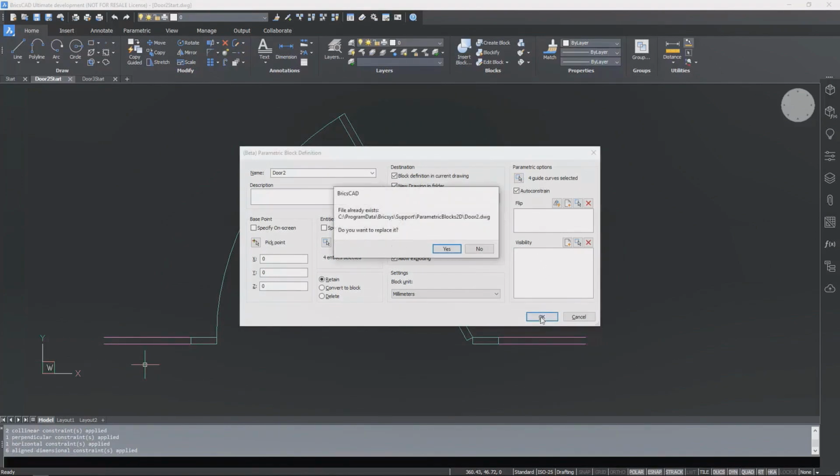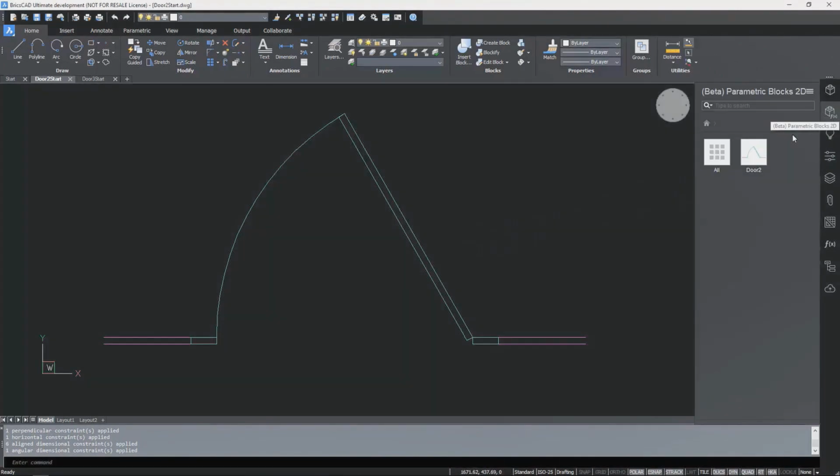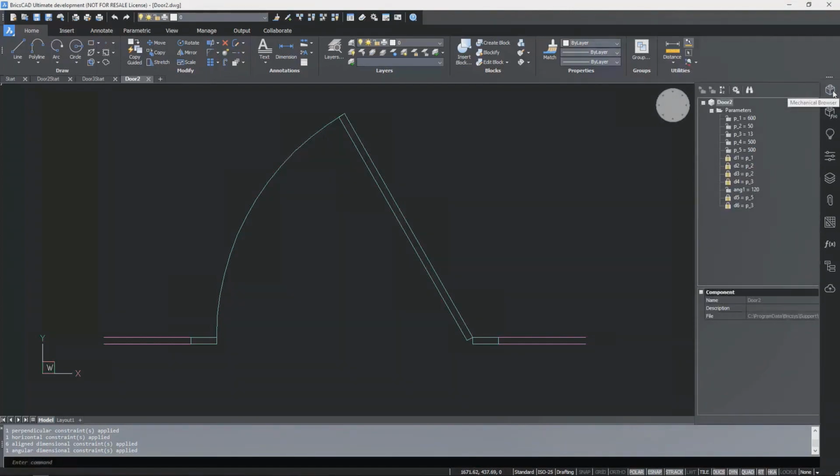So using auto constrain, it knows now, because it knows that it's got parametrics with it, it adds it automatically to the parametric block table. And in there I can either open or insert blocks from that panel. Here we can see all the parameters that it automatically added to the block definition. And then I can animate those to see how they behave.